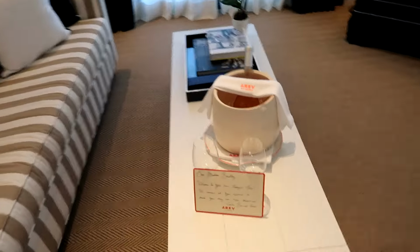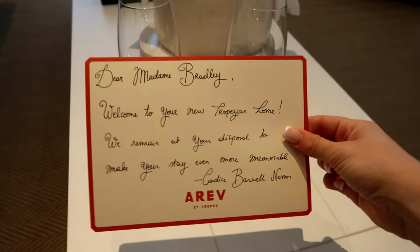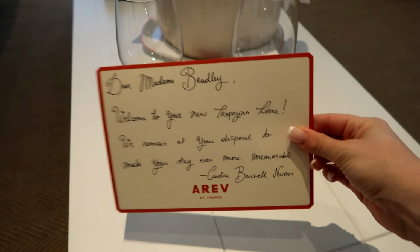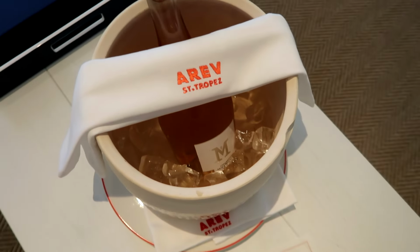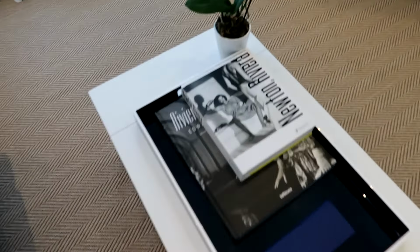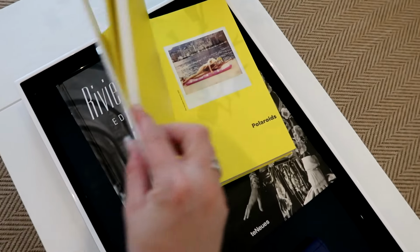Which is lovely. And then down here we've got a "Dear Madame Bradley," you know how I am with these name cards, which whoever wrote this has the most beautiful handwriting. I love it. We've got two glasses, even though it's just me in the room, and we've got a bottle of rosé peeking in there, which I'm gonna have to drink because I've only come with hand luggage. We've got some more books, which I can't wait to have a little look into, a little peek.